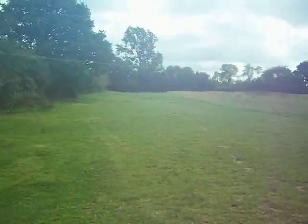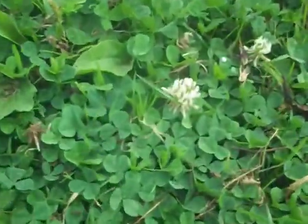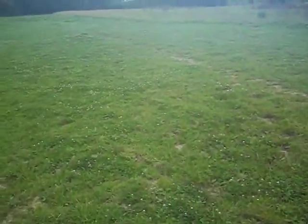We've got a lot of clover in there, as you can see. I'll show you the clover, which is very, very good. As I said before, it's a nitrogen fixer. There we are. Here's a bit of clover. And I didn't cut that though, to cut the clover off, because the bees are working it. So we've got to think of all these things.